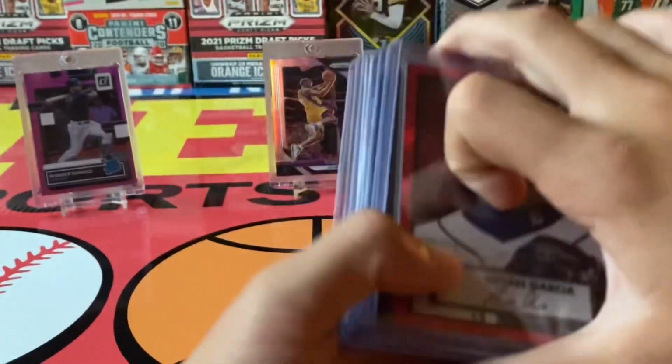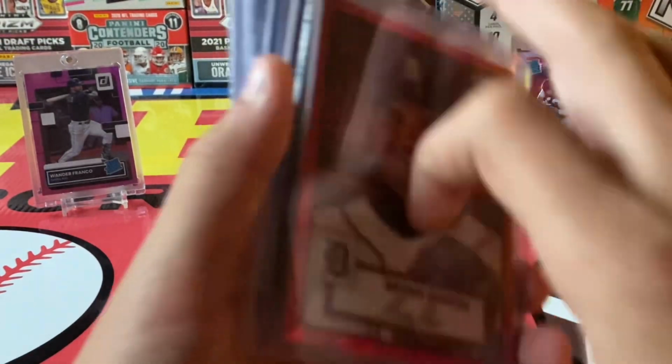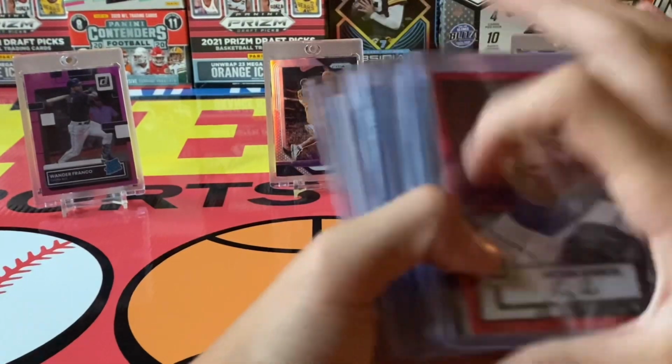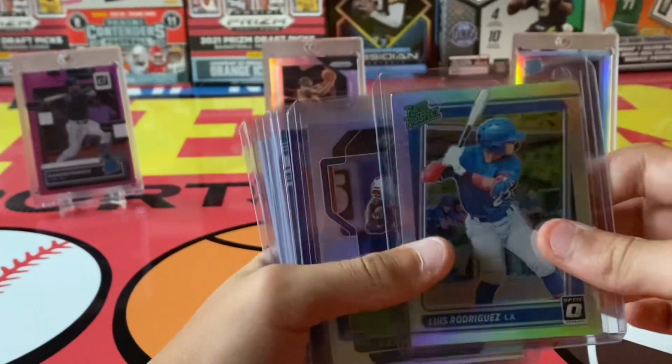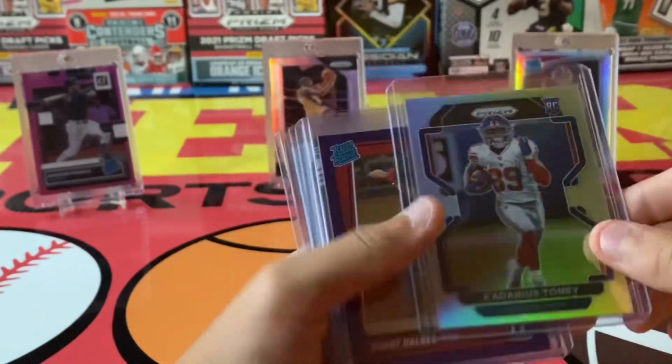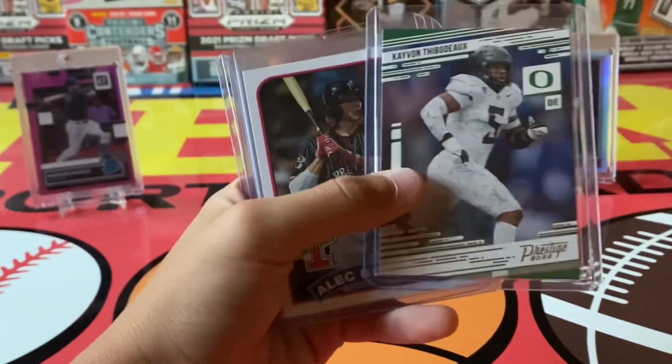We got a Brian Garcia numbered to 100 out of the Topps Chrome. I just bought a box of that at Target, also in California. We got a Rondale Moore silver from a break. Luis Rodriguez from my LCS. Pulled this Kadarius Toney, nice silver Prism rookie. Bobby Delbeck, purple rated rookie.